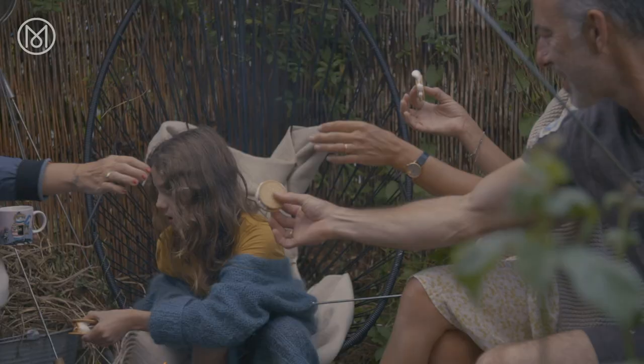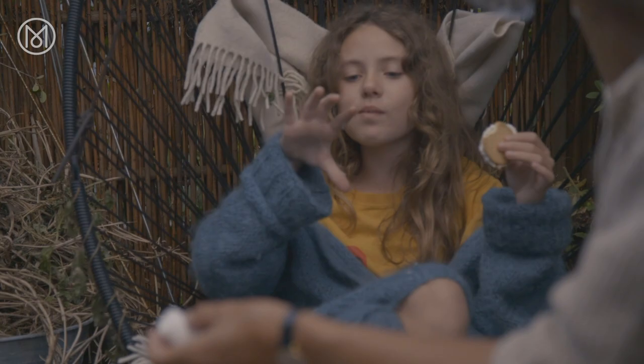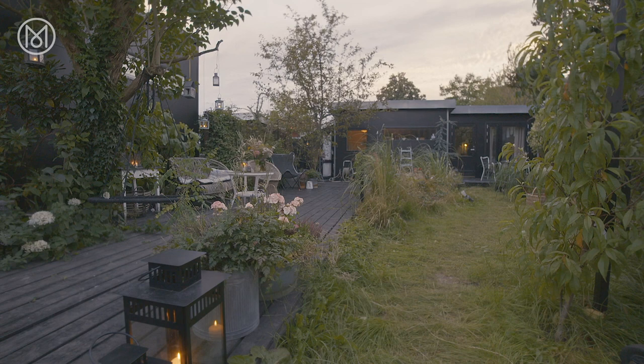Is it time, perhaps, for city leaders to wake up to the potential of the Copenhagen kolonihaver? For Monocle in Copenhagen, I'm Michael Booth.